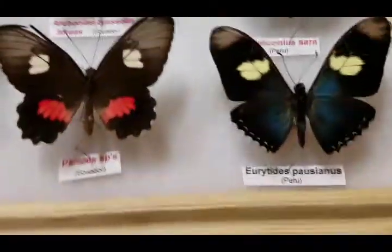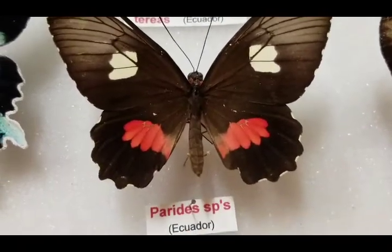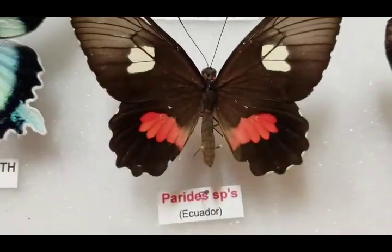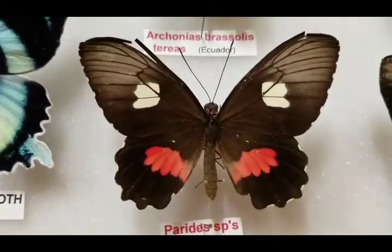Let's check this out. Here's a Parides. That one has a split wing. No good. Here's a Parides. It's a swallowtail butterfly coming out of Peru. Oh, sorry, Ecuador. Both of these. Ecuador, right there. Okay, it's a Parides. It's a swallowtail. It doesn't have tails, but that's okay. That's what the Parides family does.